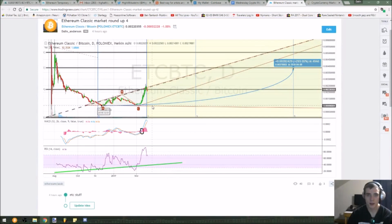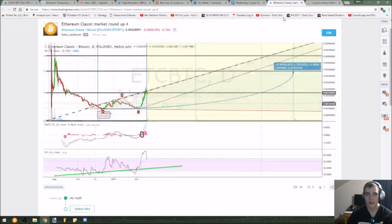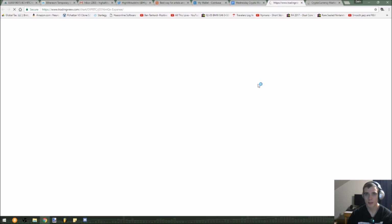It might start to pump up here soon, but I feel like Ethereum Classic isn't done uptrending. What would prove to be a downtrend is if it broke below that bottom formation again here at 0.00096 Bitcoin. Its current price is 0.00220355 Bitcoin. It's down a little bit less than 1% today. So that's what I think on ETC: long for the next little while.